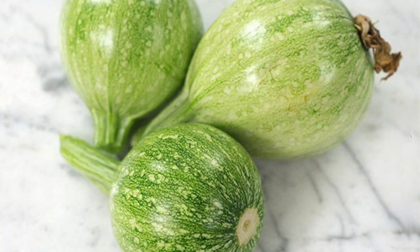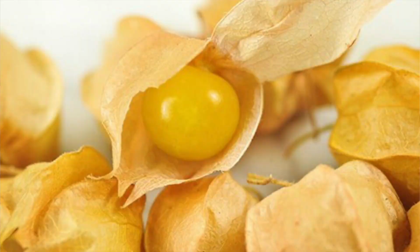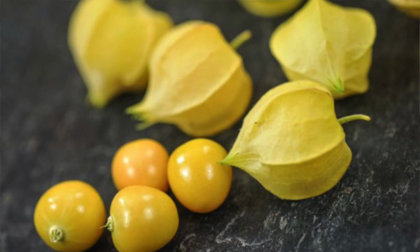Rondinesse! Summer squash. Rondinesse, I guess. It's a zucchini, but it's more like a round zucchini. The Rondinesse! Now we have Aunt Molly's ground cherry. I had never had ground cherries before. But neither I. I understand that they're delicious. So we're going to try them. Why not?